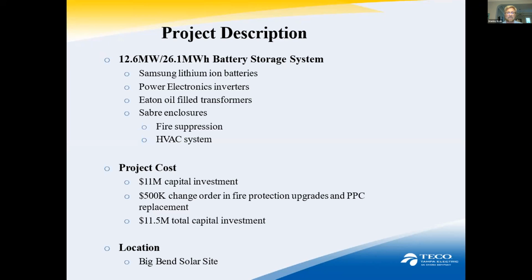The problem with the batteries, of course, is they really only last for about 2 hours. But as the technology improves, hopefully we'll be able to have batteries that last through the night. You can go to the next slide, Mary.